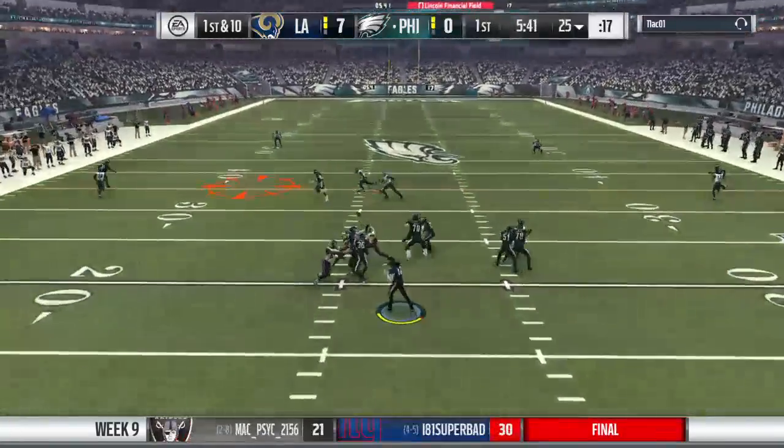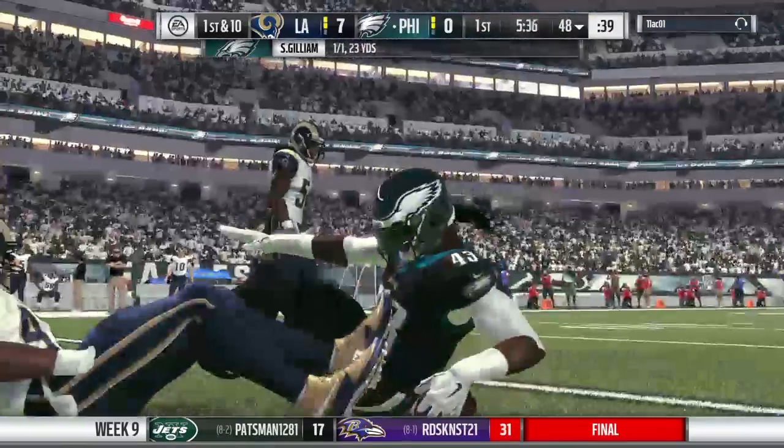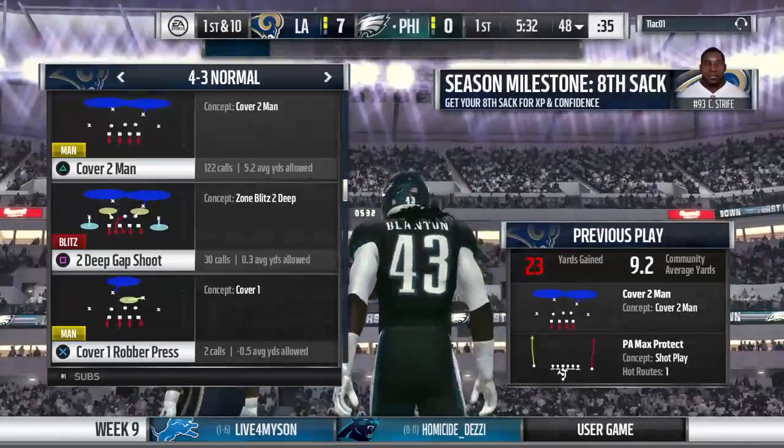They go play action here on first down. Looking left side, he's got it. Complete. And they're going to get this one all the way out across the 45. And there's a completion to the tight end.